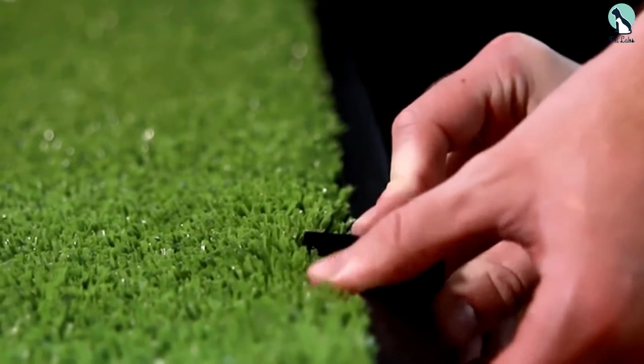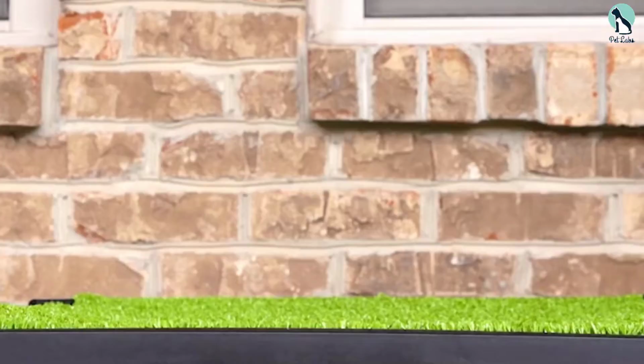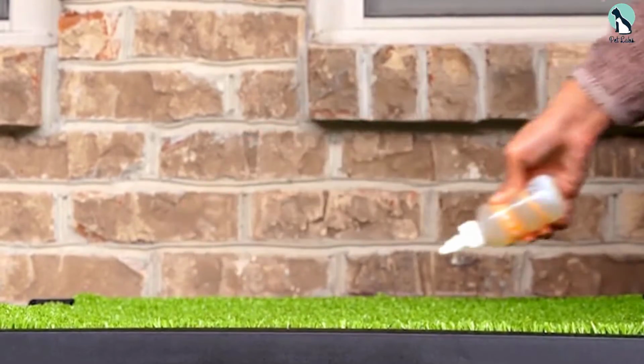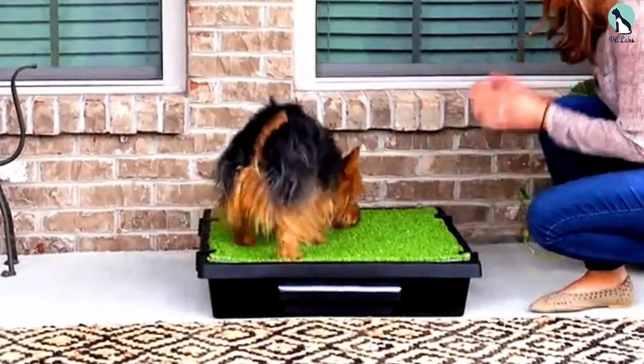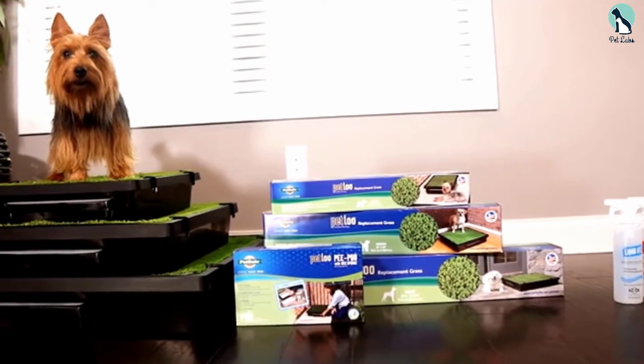A unique wee sponge powder is also included in the package that turns the urine into a solid, gel-like substance that doesn't let the urine escape to the floor or give off a bad odor or smell. Dogs can get used to the potty system fairly easily.